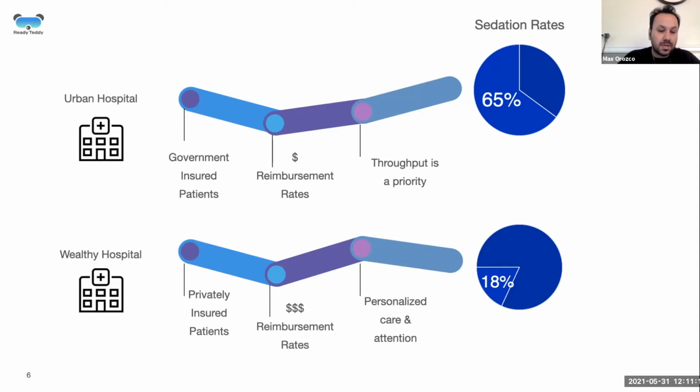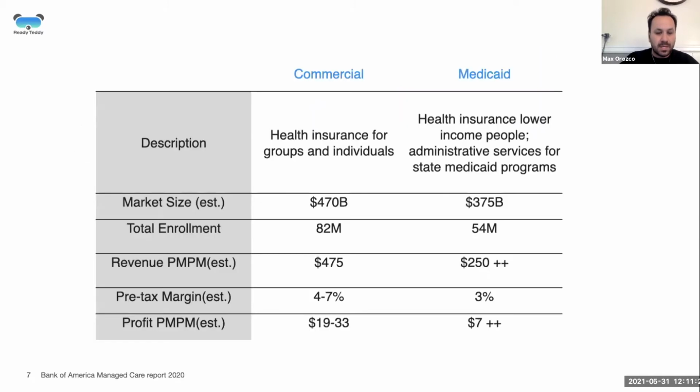So acknowledging the constraints and incentives of each of these hospitals, we're really hoping that ReadyTeddy can bridge that gap and that disparity. And it's not unique to the MRI suite. For fee-for-service systems, commercially insured patients are 1/3 of the volume, but 2/3 of the revenue, and oftentimes 300 to 500% of the profit. As a result, we see a lot of new companies competing for the same market share of these commercially insured and highly desired patient population.